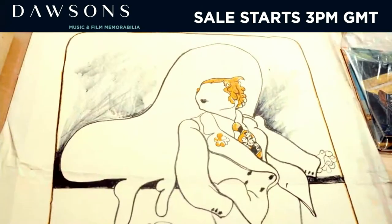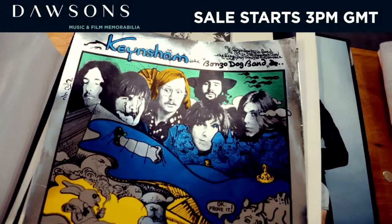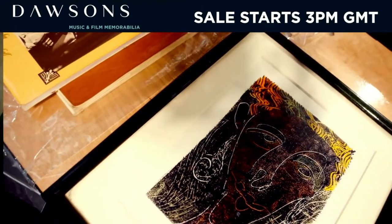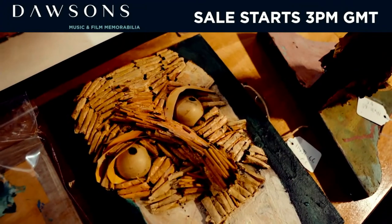So these items and others will be coming up for sale shortly, and the catalogue will be published soon. So I just wanted to thank Rupert for coming in and for introducing me and teaching me more about his father. It's been a fascinating journey.